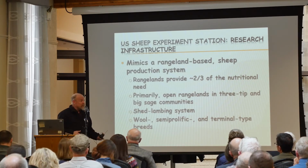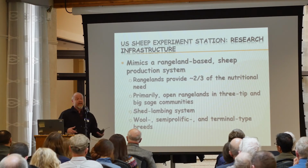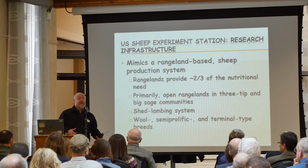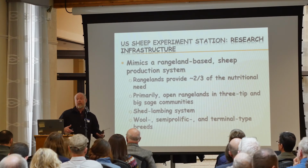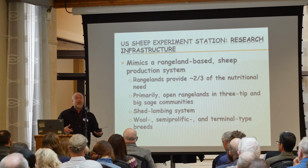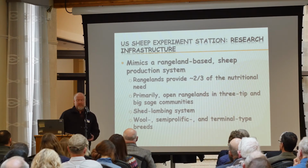The main base of our flock is the wool-type flock that you do see here in Montana. We also have the semi-prolific breeds, the composites like the Polypay, and also the terminal sire breeds like the blackface sheep, the Suffolk. We do research with those because they are an important component of the sheep industry, especially in the West, as far as crossing part of their flock to the terminal type to produce a premier carcass, something the consumer is looking for.